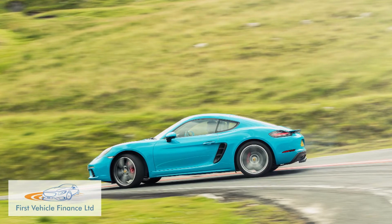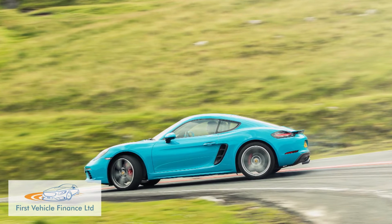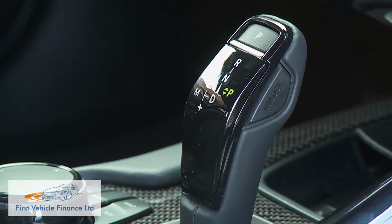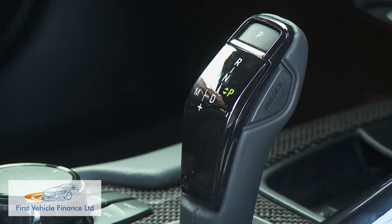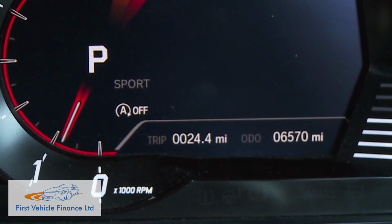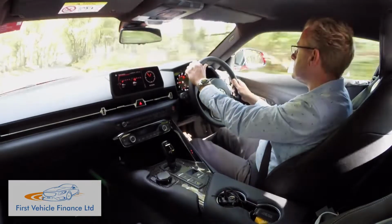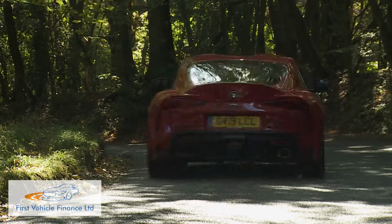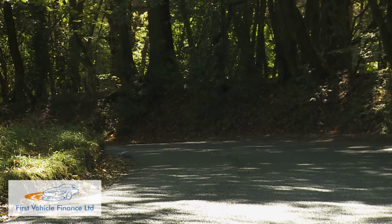be. But this Supra's power output, 335 brake horsepower, and performance figures, rest to 62 miles an hour in 4.3 seconds, are very Cayman-like. The gearbox used here is somewhat different though, an 8-speed ZF torque converter auto. Its change times influenced by your choice between normal or sport drive mode settings. These also alter steering feel, throttle response and the ride quality you get from the adaptive variable suspension.